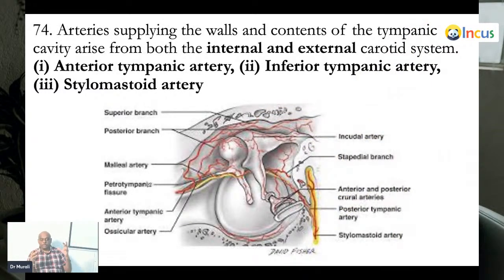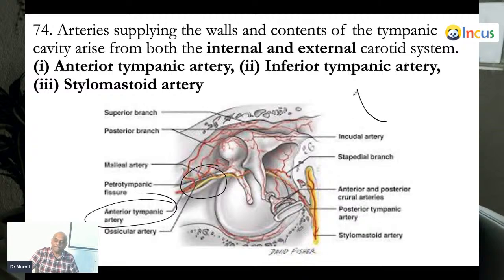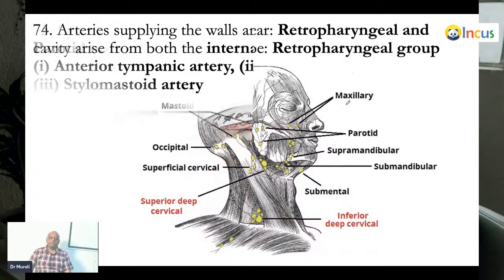Now, the arteries which supply the walls of the middle ear and the contents of the tympanic cavity, from where do you get them? Is it the internal or external carotid system? Both of them. There is the anterior tympanic artery, inferior tympanic artery, and stylomastoid artery. They are the ones which supply the tympanic cavity. The arteries is what you need to remember.